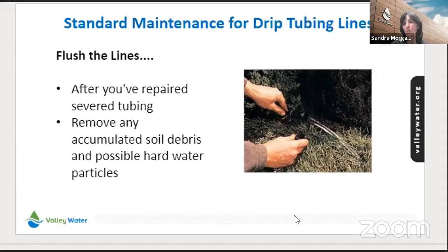And when would you flush the lines? When you make a repair, when you've cut the lines, there's a good chance that you're going to get a little bit of soil caught up inside there. So that's an opportunity for you to flush the lines. When you've added to your existing system, added more tubing, anytime you've opened up the lines, you've opened up that closed system, there's a chance of you getting some kind of debris in there. So those are times you'd want to flush the lines. And additionally, if you didn't make any repairs, you hadn't made any additions to your lines, you want to just flush those lines at least once a year.